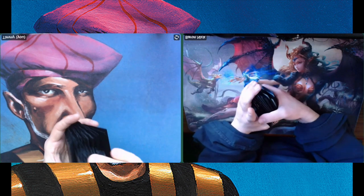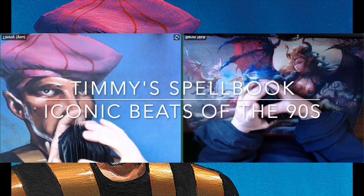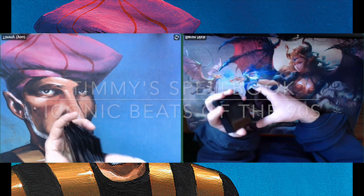Well, we're going to do a deck tag. I have his deck picture, and it's quite interesting to take a look at. I'm playing with my mono blue deck again, Timmy's Spellbook.